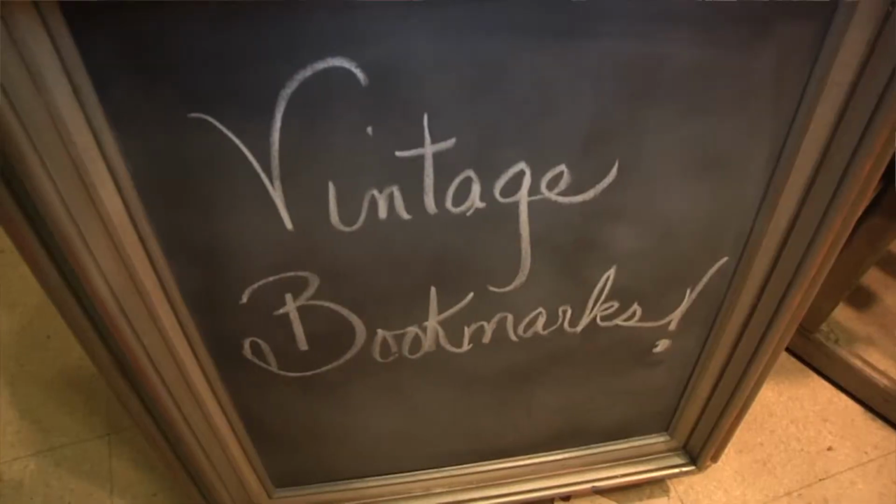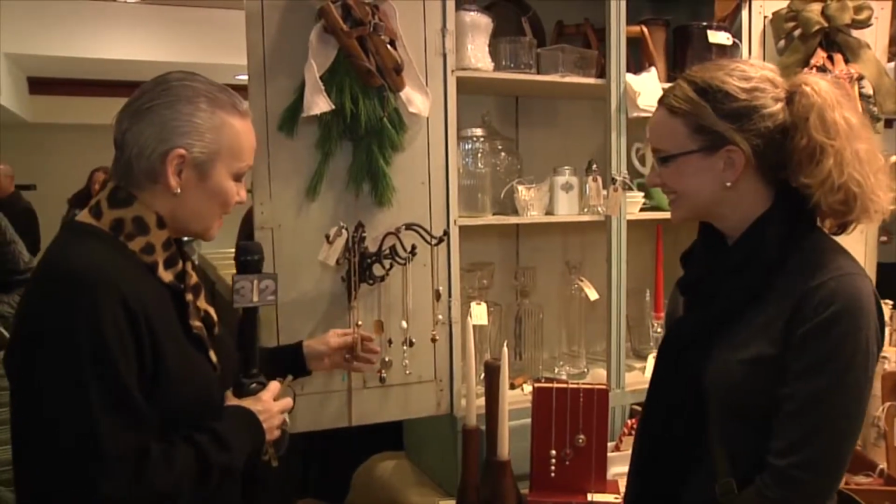So I'm walking past your booth. This is Nikki, and I see the sign Vintage Bookmarks, and I ask her, where's the vintage bookmarks? Because these are the bookmarks. They're made out of vintage jewelry. Is that right, Nikki? Yes, they are. So the chains are vintage necklaces, and each little piece can come from any jewelry bauble, whether it's earrings or pieces of bracelets. We just put them all together. I think that is such a clever idea, and it's so beautiful.